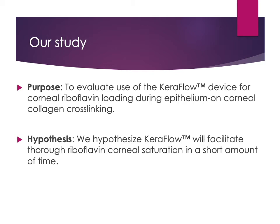In this study, though, we were looking at leaving the vast majority of the epithelium on. And so again, we utilized approximately 20 minutes as the time to evaluate that saturation. And this was done by slowly reducing that time frame.